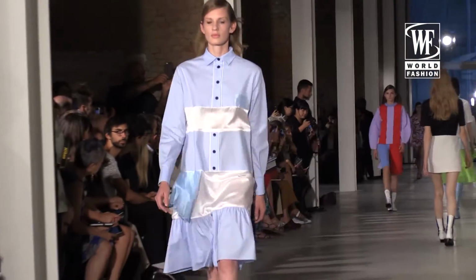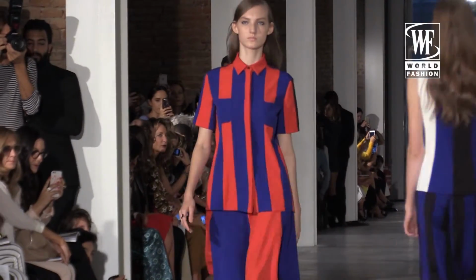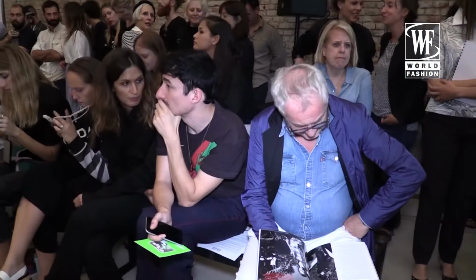I like that it has a very fresh, modern sensibility, which is both dry and decorative. I think it's been a very good addition to the Milan calendar because it's from Vienna, it brings another sensibility.